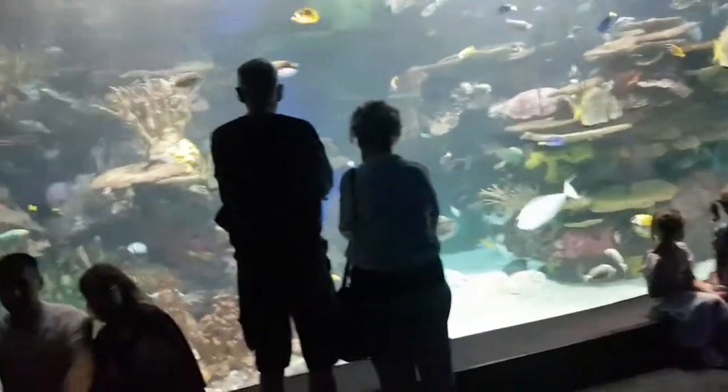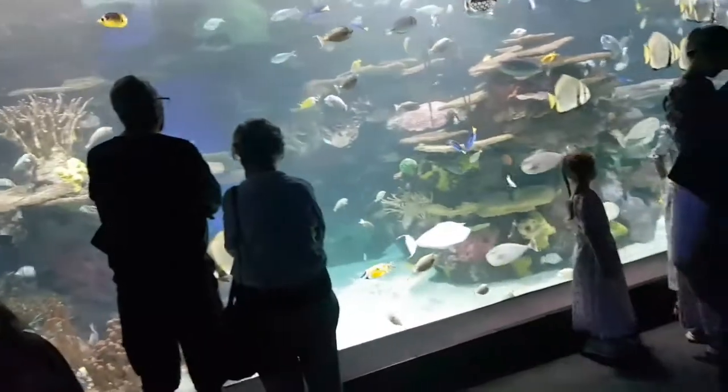Ripley's Aquarium, my very first time being here and it's amazing. I lost my grandma again. Oh no, she's over here. What's behind here? I'm kind of curious now. Oh, there's nothing behind here. I'm behind you. There are lots of stripies in there. Clownfish. I haven't found Nemo yet. No Nemo. Or Sebastian, or Flounder.